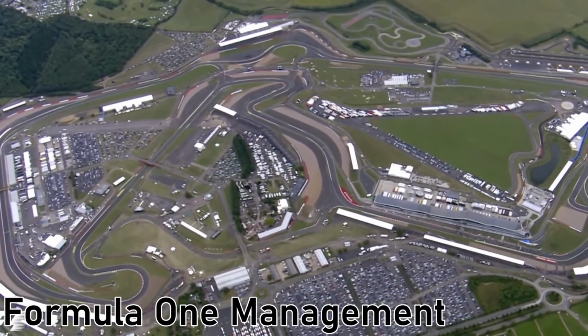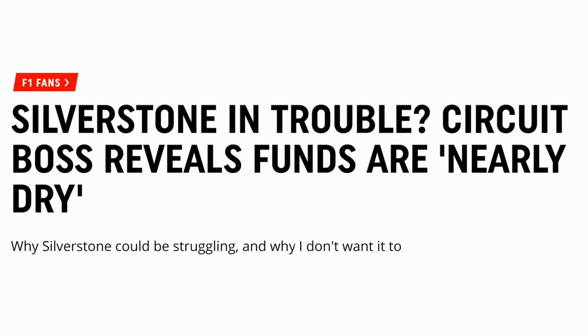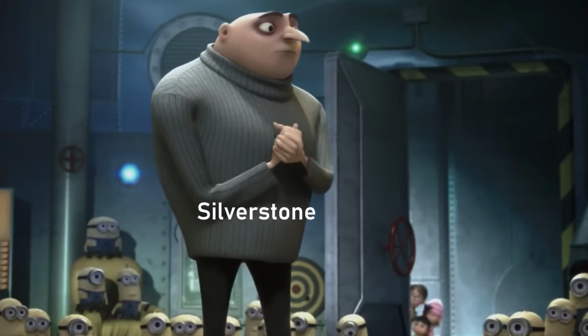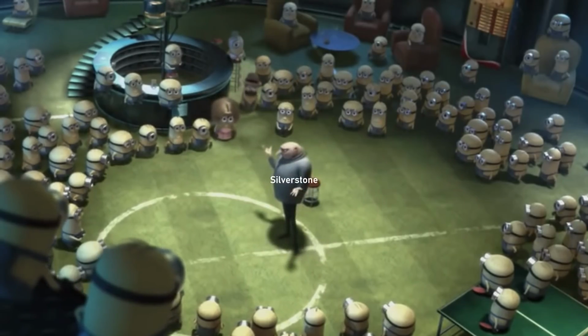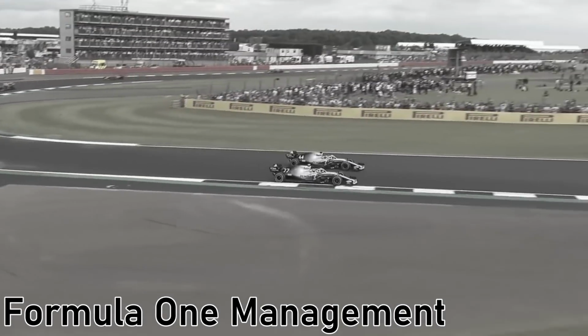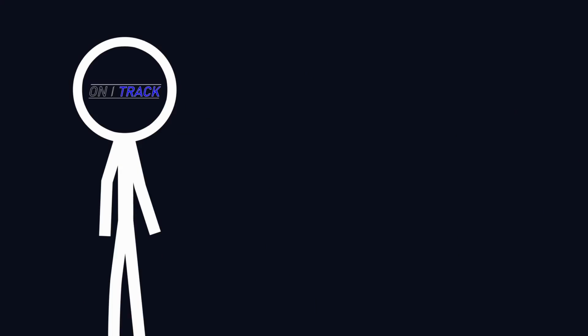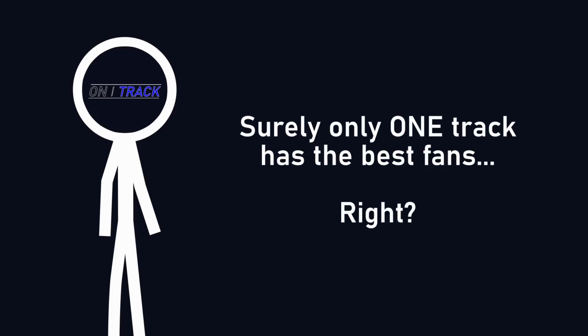Silverstone, the home of British motorsport and front left tyre blowouts. Hosting races since 1948, the track is a staple of the F1 calendar, and while the circuit is always seemingly lacking funds, in terms of money, we have no money. The on-track action is usually some of the best, with a unique combination of high speed, high downforce creating both a challenge for the drivers and a spectacle for the crowd. I've not been myself, but a certain someone says it has the best fans, and surely only one track has the best fans, right? Jokes aside, it's widely considered a top track, and is for me as well, so Silverstone gets a 9.